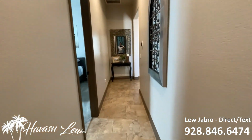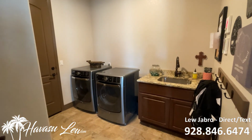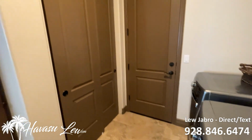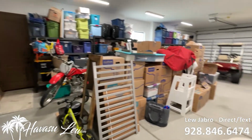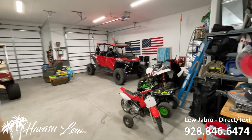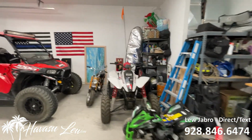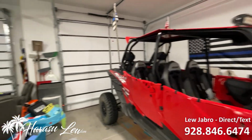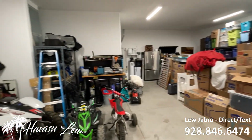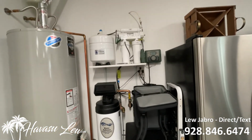Go check out the garage. So you have a pretty big indoor laundry, utility sink with granite counters, a little bit of storage. All right, so you have a nice garage. They got all their stuff in here ready to go, but it has basically like a 1-car side that's 28 feet deep and a 2-car side that's 40 feet deep. Both have insulated 9-foot doors. Got your water heater and your reverse osmosis, water softener.